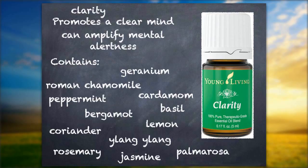The next oil is Clarity. Clarity promotes a clear mind and can amplify mental alertness. So you can see that it's made up of a bunch of different things. It's got peppermint in it. It's got lemon in it. And geranium, which I love, anything with geranium in it. I love geranium. It smells like heaven. So again, Clarity is going to promote clarity. That's why I love Young Living. They keep it really simple. These names really speak for what they're for.